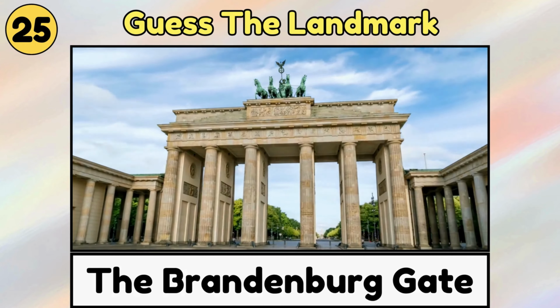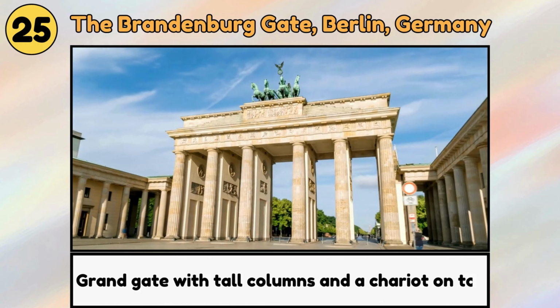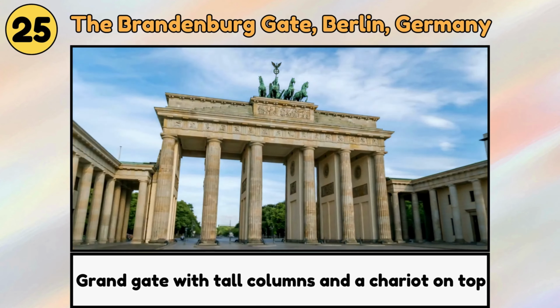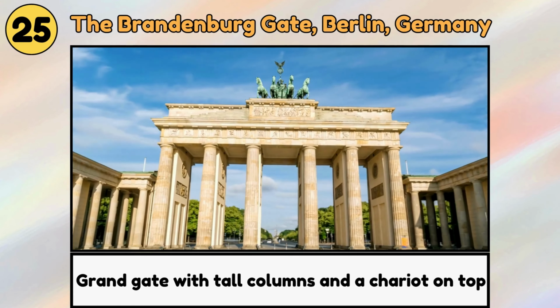The Brandenburg Gate. The Brandenburg Gate in Berlin, Germany, is a grand old gate with tall columns and a chariot on top, like a doorway to the city's history.